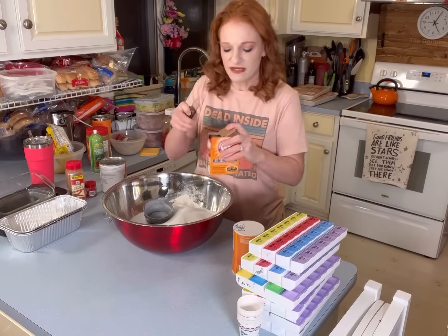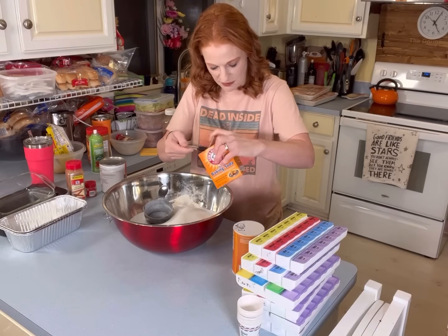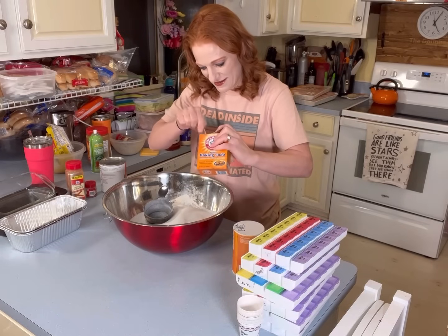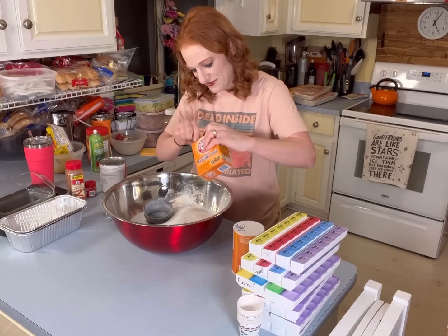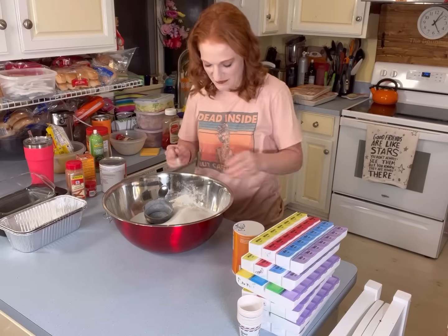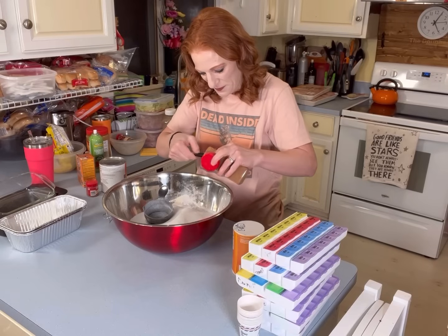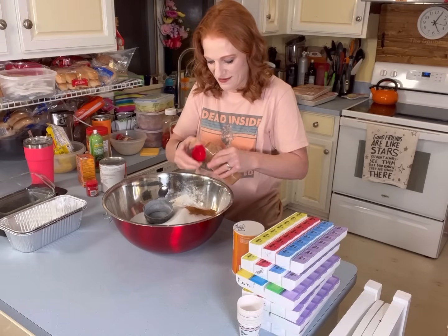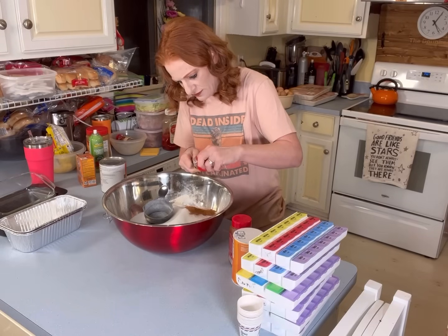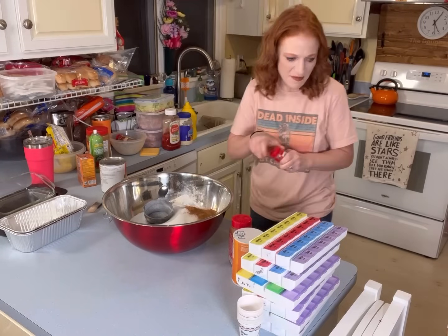And you would think I would have this memorized. I don't. I make it every week. My brain apparently can't hold that. 4 teaspoons of baking soda. And then 2 teaspoons of cinnamon and 2 teaspoons of nutmeg. Ooh, this is gonna be cutting it close. We go through a lot of nutmeg in this house. It's my favorite secret ingredient.